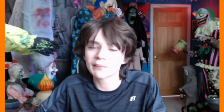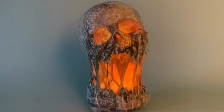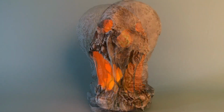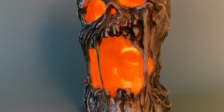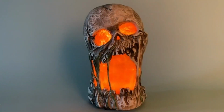Next up, for tabletops, we got the Flaming Rotted Skull. As you can see, this is a really cool one too. This is probably my second favorite out of everything that got released yesterday. And by the way, that's not a good sign that my two favorites are tabletops. But either way, it's basically a skull that has a really cool effect where it looks like it has fire inside of it. As you can see, they've done a really cool LED effect there.